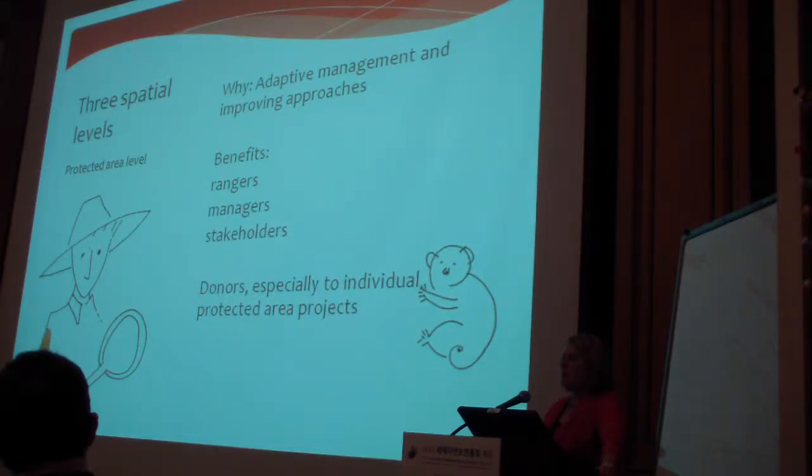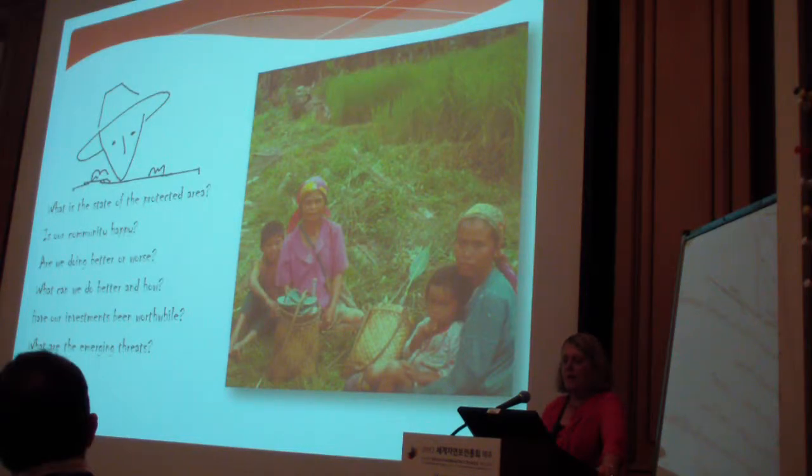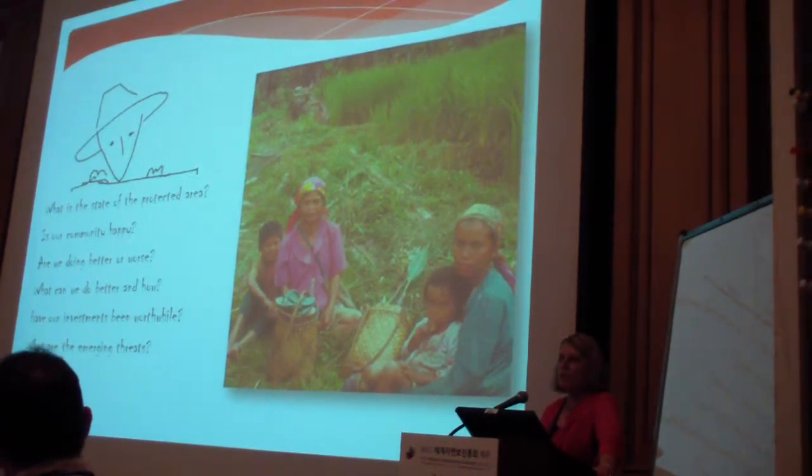And a lot of the assessments you'll be hearing about today are done at that protected area level. And there are some of the questions that are particularly relevant to park rangers. And to me, it seems like, how can you manage a protected area if you don't know the answer, or if you're not at least asking those questions?